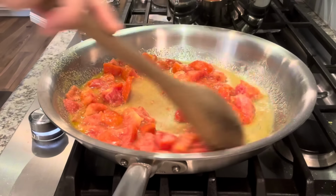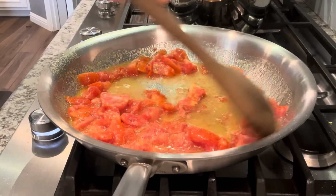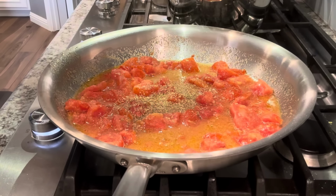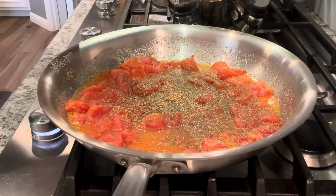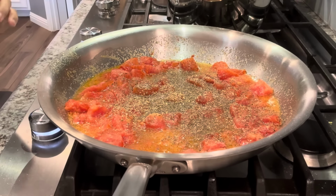The only difference here now is I'm going to add some onion powder, about a teaspoon of oregano, and some salt and pepper at this point, and just let that sauce reduce. And I'm not going to over reduce the sauce. I'm only going to let this sauce go for a maximum of 10 minutes or so. I want it to be really nice and saucy.